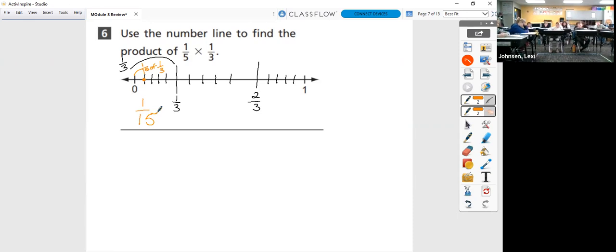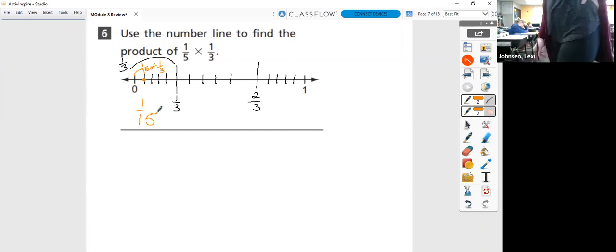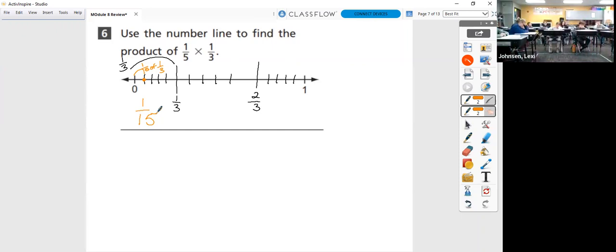Do you have to use the number line for this one? Yes. If you just put 1/15 on the line, I'm gonna take a point off because you didn't follow the directions and use the number line. It says use the number line. If they ask for a number line, will they have one drawn? Yeah, it'll have one drawn, just like this one does. If you feel like that's not enough space for you, you're more than welcome to draw it on notebook paper and try again. That's up to you.